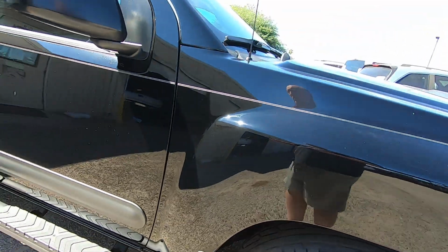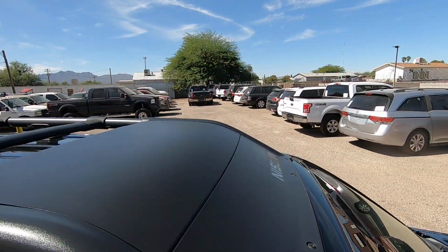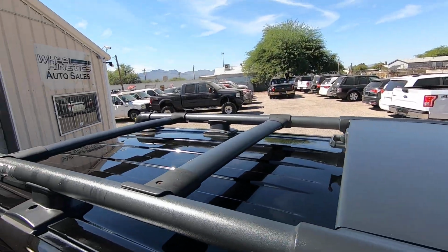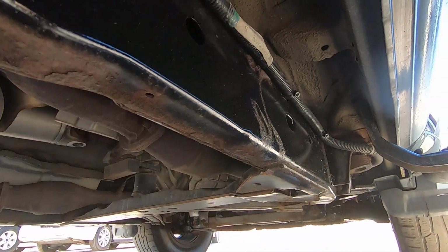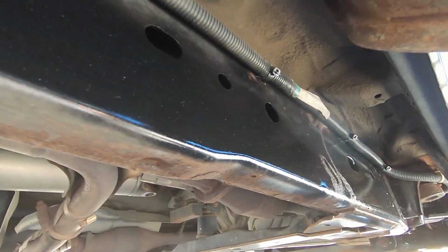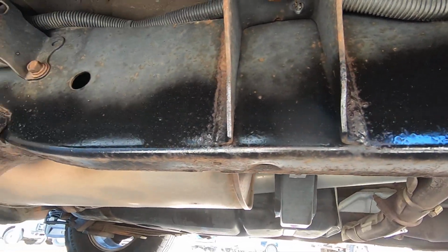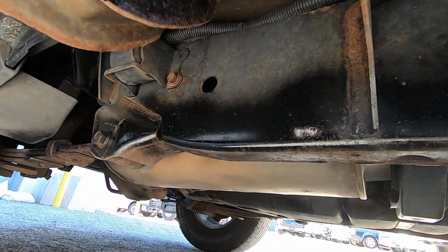Anyway, I'm gonna walk around it. I will show you anything I see that's wrong. I will point it out. Whatever is right will kind of be self-evident, right? In a second, I'm gonna have to have help. Usually I drive these things myself. They're automatics. This is a manual, obviously. So I'm gonna have to have somebody drive when we go on a little test drive here in a second.